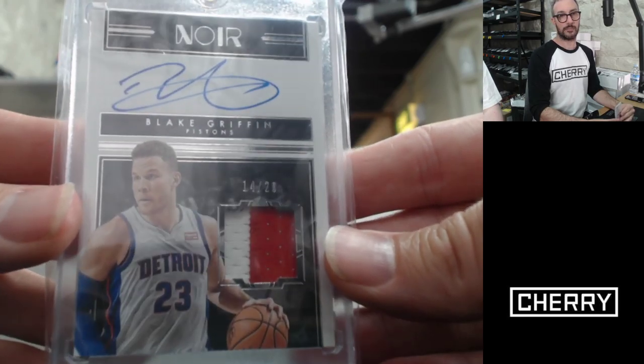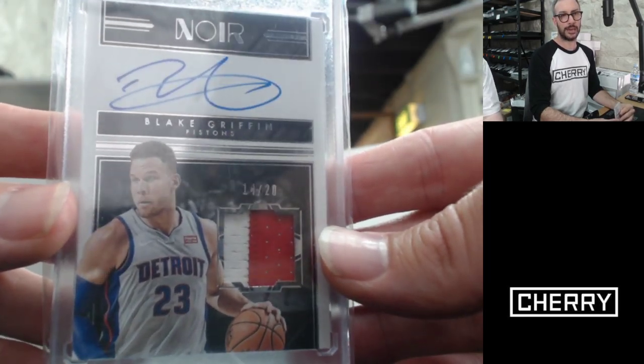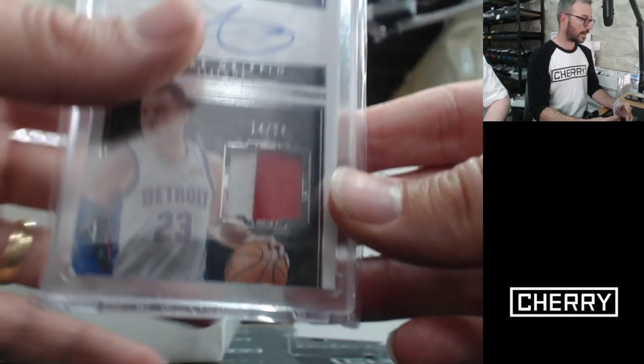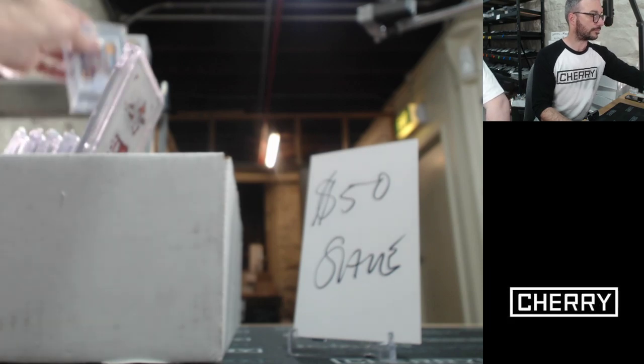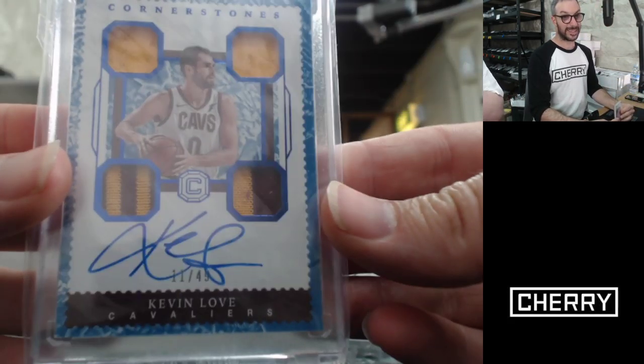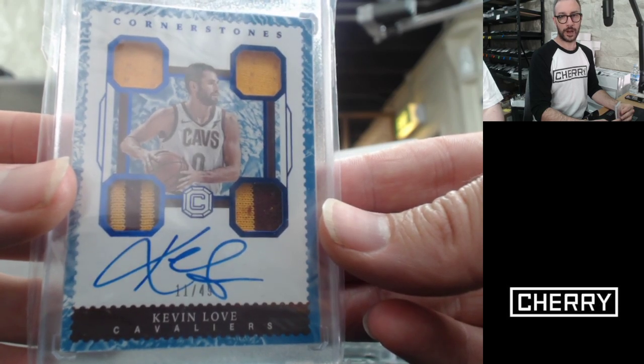Another nice Blake Griffin, number 2, 20, patch auto on card. On the sidelines now, but doesn't matter. He'll be back. Kevin Love, dual patch auto to 49.